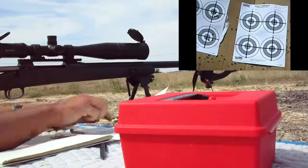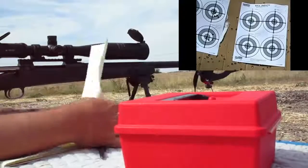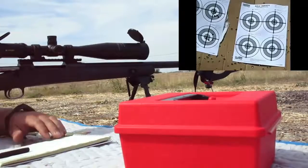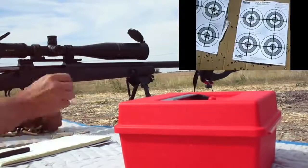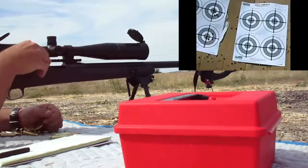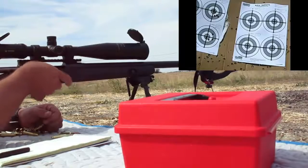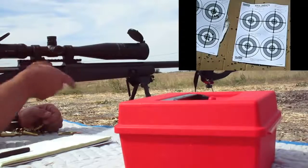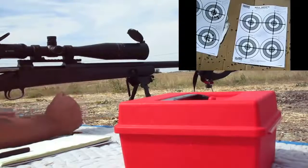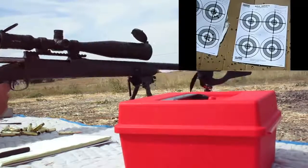It shoots okay for me through my rifle, but there's a lot of stuff that I've got that shoots way better. This is shooting 2740 average velocity, but it's a decent group. I think this is a 0.6 or so when it's all said and done.